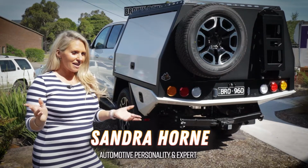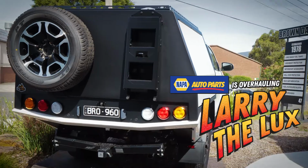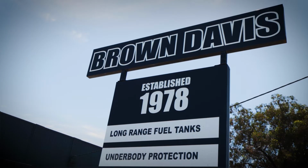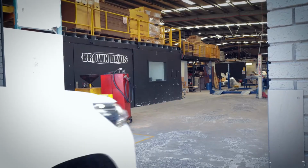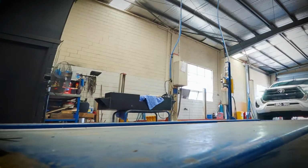Larry Deluxe has begun his journey to manhood. As you can see, his new Trig Point canopy fits like a glove. And now he's ready for some more love. Today we're at Brown Davis fitting one of their legendary long-range fuel tanks. Time to get my boy's next edition underway and one step closer to being given away.